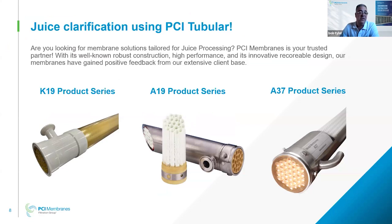They come in various different lengths, and you replace the whole module out on the system when the membranes need to be replaced. And then we also have the A product line where the membrane core can be replaced, and the stainless steel housing remains in place. And then from there, it's a much easier and cheaper change out for these membranes.